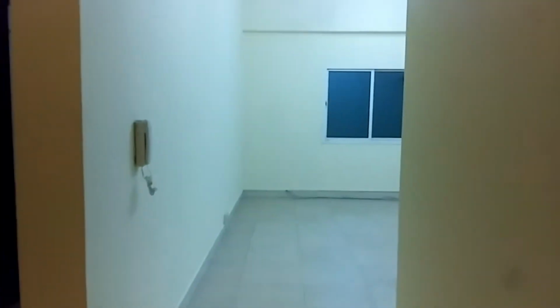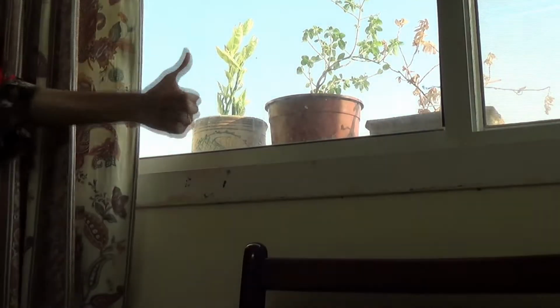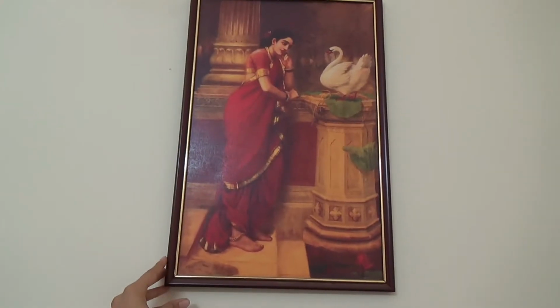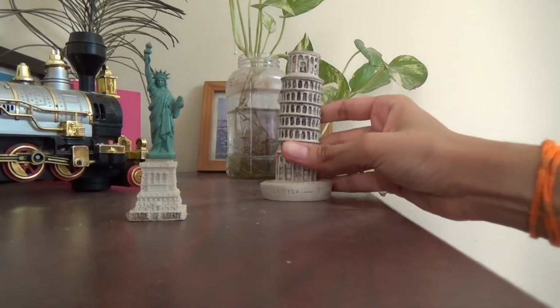So we moved into our new house and it was up to us to decorate it. We first started with the dining room. The windowsill looked boring, so we put some plants. And some photo frames to make the room look interesting.